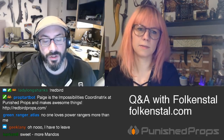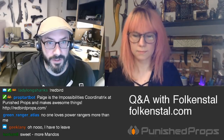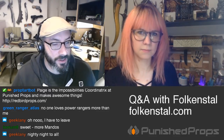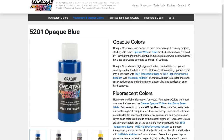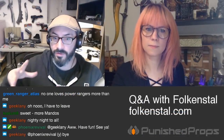We used Createx paints, just normal airbrush paints, for the Draugr costumes. Those were the same thing, the Lycra morph suits. createxcolors.com is the place for it, and then Createx Airbrush Colors. You want to make sure you get the opaque ones. I'm looking at the website right now, they have a bunch of different ones, some that are kind of transparent: opaque and fluorescent colors, transparent colors, pearlized colors. For fabric, you're going to want the opaque colors just so it covers really well. Then you can airbrush it on your bodysuit and put it in the dryer, and it will thermoset the paint. Then you'll wear it, and it will last forever. Washing 100 times is no problem. I haven't washed my Draugr suit that often. I have washed it, just not that often. Good.